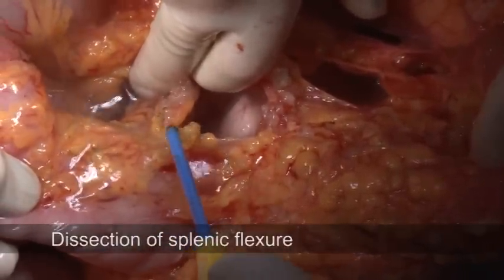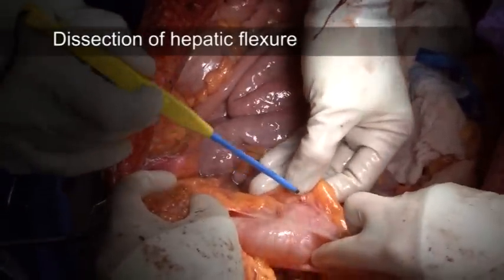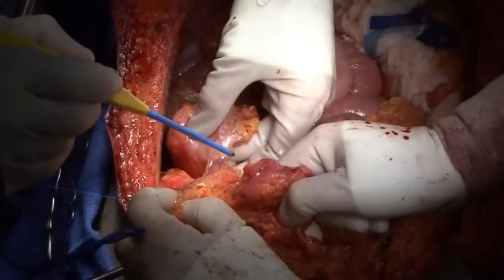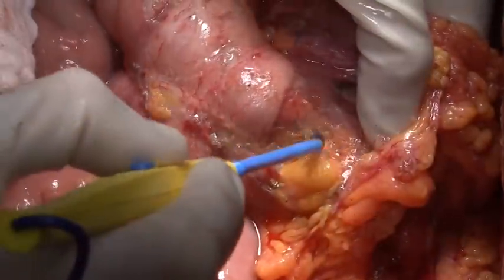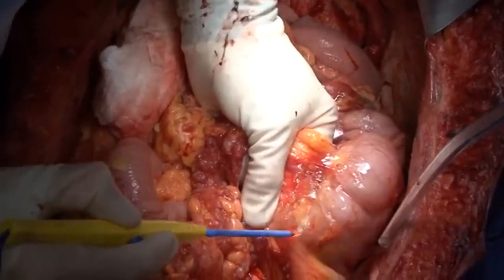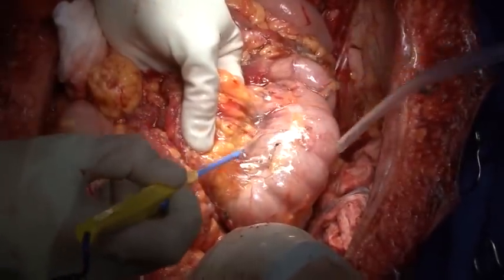The tumor is quite adherent at the splenic flexure, and care must be taken not to damage the colon at this anatomic site. A diverticulum is uncovered and it's marked with a stitch to be closed at a later time.